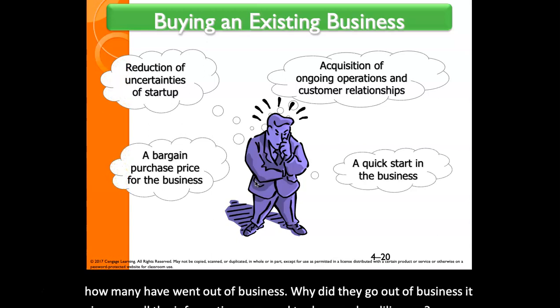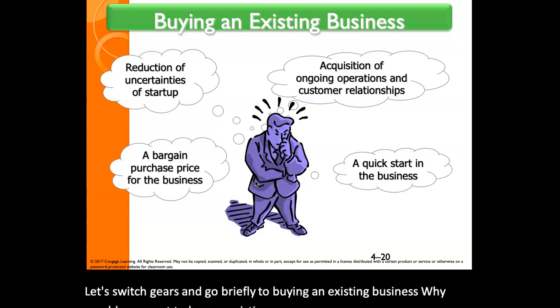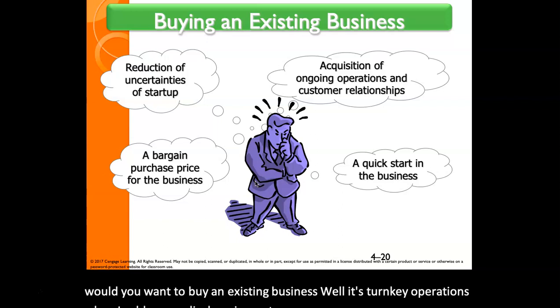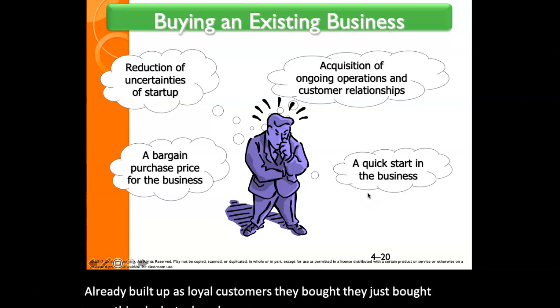So let's switch gears and go briefly to buying an existing business. Why would you want to buy an existing business? Well, it's a turnkey operation. When I sold my medical equipment company on July 31st, 2014, on August 1st, the new owners were open for business. So it literally took zero amount of time for them to open a business. They bought my existing business and not only did they buy all the products in it, they bought all the customers that I had already built up as loyal customers. They just bought everything lock, stock, and barrel. So it really is a quick start into the business.